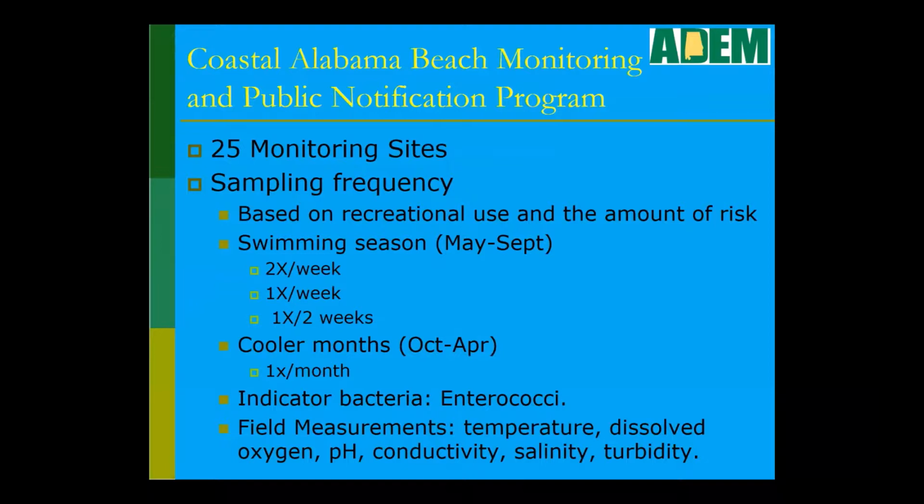That's where they were referring to our monthly sampling in the cooler months, because at every Gulf front beach, we also collect a HAB sample while we're collecting our bacteria sample, and we shuttle those to the health department for them to run the HAB analysis. The indicator that we use is Enterococcus, and throughout the year, occasionally we will collect some field measurements, including temperature, salinity, dissolved oxygen, and conductivity.